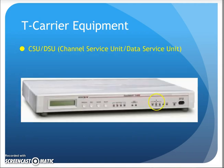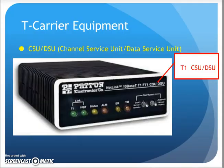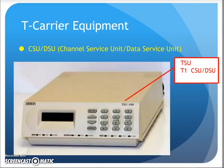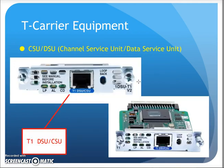Here is a standalone CSU DSU, just giving you an idea that it could be a standalone piece of gear. Here is an older T1 CSU DSU. It almost looks like a monitor. Modem, that's kind of what it is. It's like a WAN modem. Here's another T1 CSU DSU, and I think I used this picture with you before. T1 line coming in, CSU DSU, WAN modem, if you will. Serial connection into my router. My router then can handle all the LAN signaling.